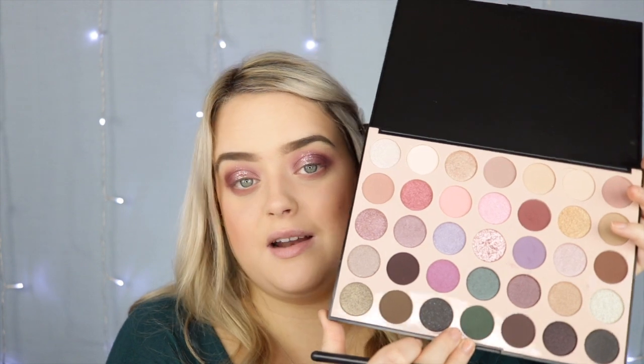This green is calling my name, and I know this might look kind of silly, but I do kind of want to put some green on my lower lash. So there is a matte shade here, and then above it is a shimmer shade. I don't know if I want to try the matte or the shimmer shade. You know what, I'm just going to go in with the shimmer shade just to see how that works. So I'm literally going in with the same little brush I've been using, and I'm just going to apply some to my lower lids.